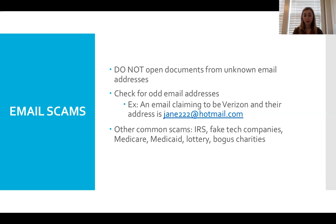Some other common scams include IRS, people claiming to be the IRS saying either you owe money or you have a refund, fake tech companies, Medicare and Medicaid, lottery. You might get an email that says you won the lottery, click here to claim your prize. That is almost 100% a scam.